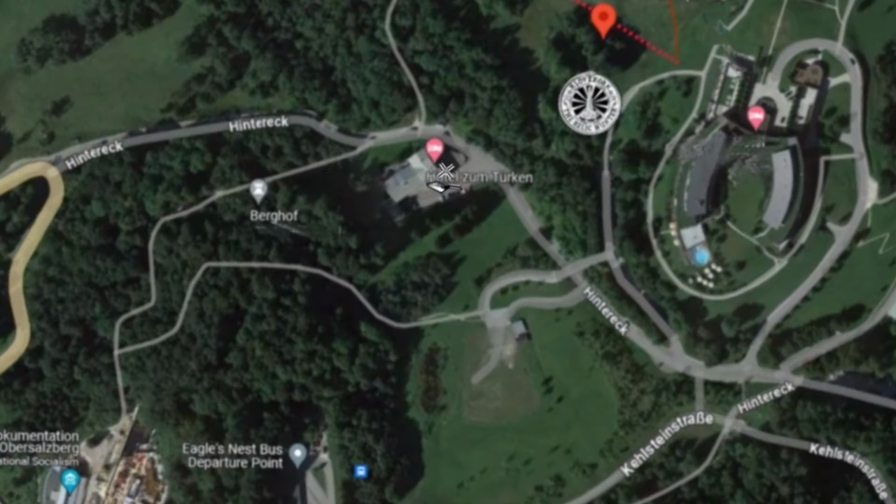We keep going up here. We see Hotel zum Türken building now. We keep moving up here. The hotel is on the hill, and we have these two locations shown in the Klovekorn the Relic Hunter video. The first, where the logo is, is where I believe the Bormann house was, and the second location here in red is where some of the Bormann house ruins now rest.